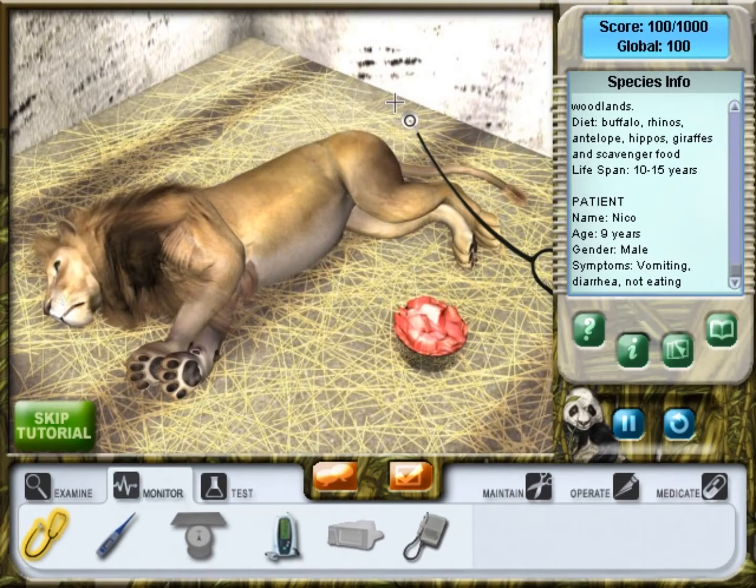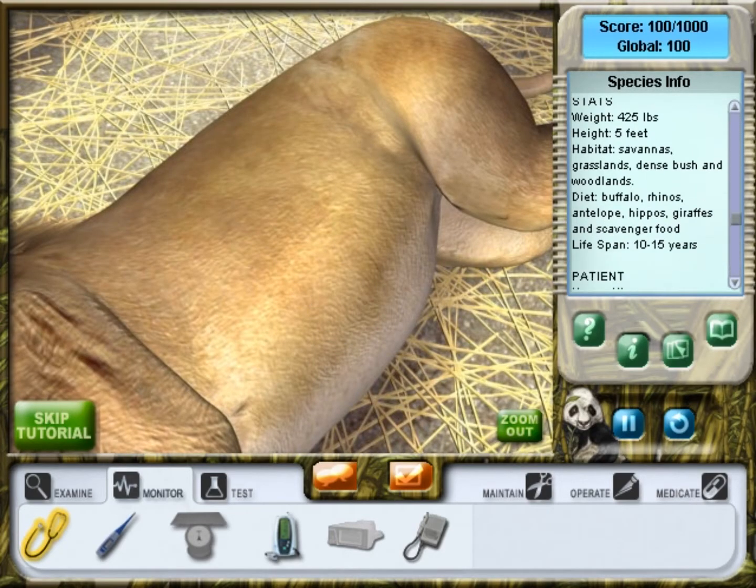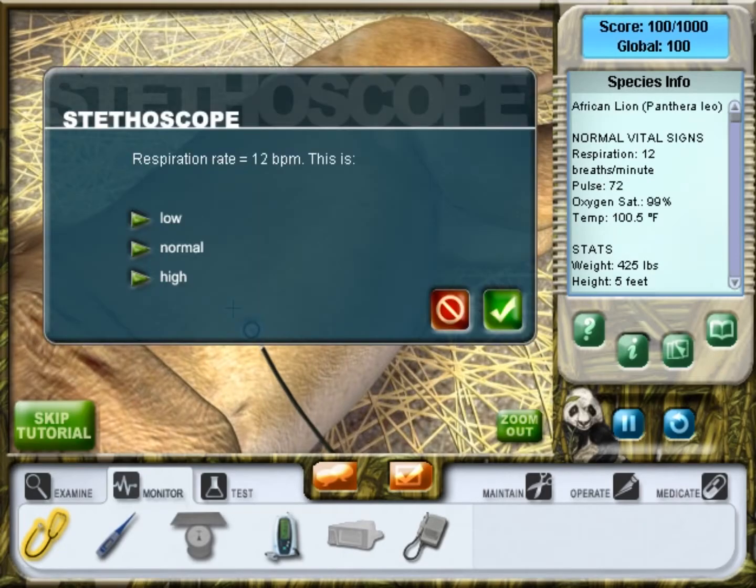Now get close to Nico's chest. Click the anterior section, or front of the animal. Apply the stethoscope to the chest to check Nico's breathing and pulse. Now you need to determine if the breathing and pulse are normal. Select Normal on the pop-up and click on the check button.